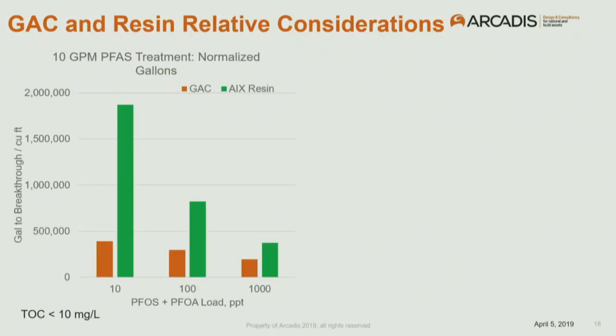So what we're looking at on this slide is a comparison of GAC and ion exchange resins. The y-axis is gallons before you see breakthrough. And so you can see that with this particular ion exchange resin, we're seeing breakthrough occur much more slowly compared to GAC, but that difference declines as the PFOS and PFOA load increases. And that's typical. So this makes the case for ion exchange resins.